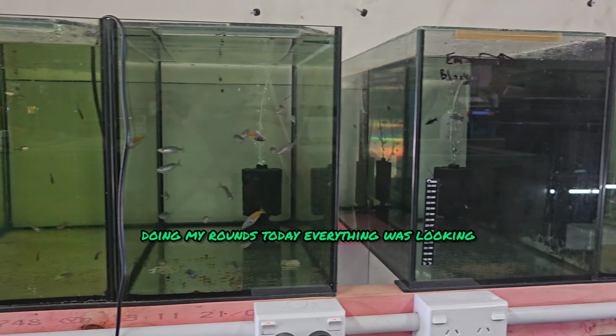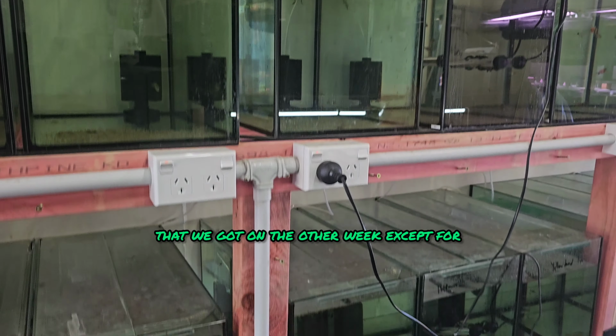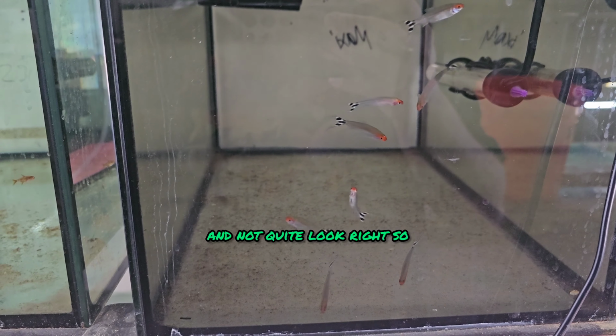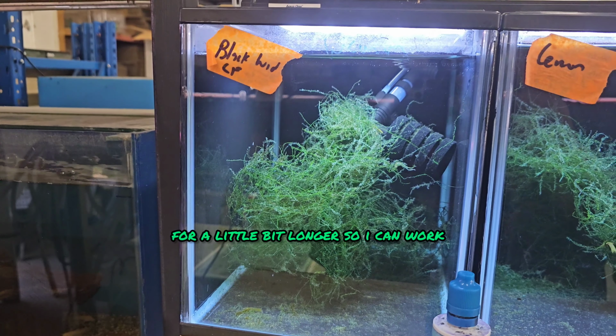Doing my rounds today, everything was looking pretty good for the best part from all the fish that we got in the other week, except for these rummy nose. One in particular, this little guy here, is beginning to stutter, thin out, and not quite look right. So when all the other fish get released, I think this rummy nose is going to hold back for a little bit longer till I can work that out.